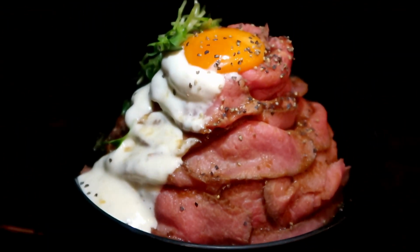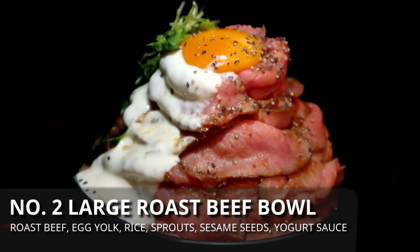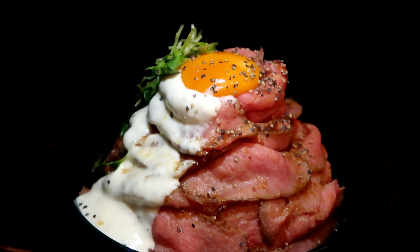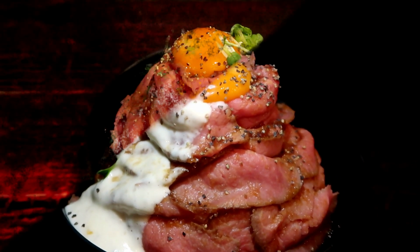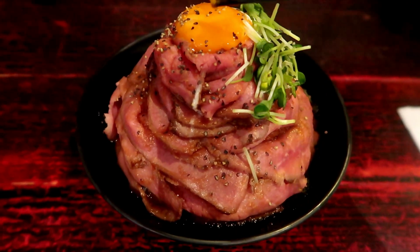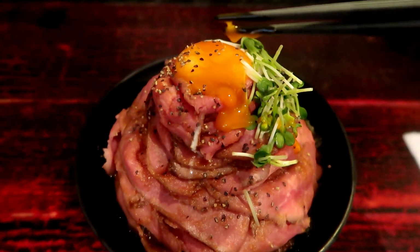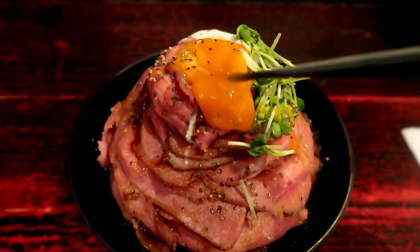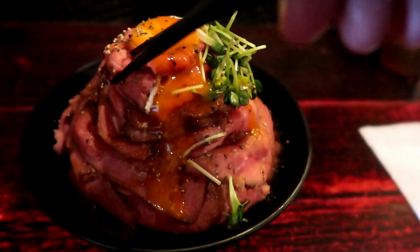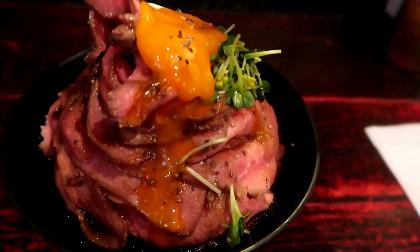Here's our number one from Red Rock Harajuku. What you can see instantly is the mountain of roast beef. Here's some sprouts, black and white sesame seeds, a raw egg, and a creamy and rich yogurt sauce. I want to dig into this so bad, but first of all, I'm going to have to make sure this volcano erupts, so we're going to pop this yolk. Now that the volcano has erupted, let's grab a piece of roast beef.